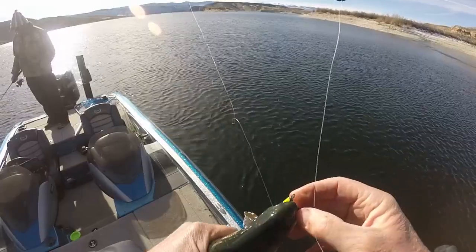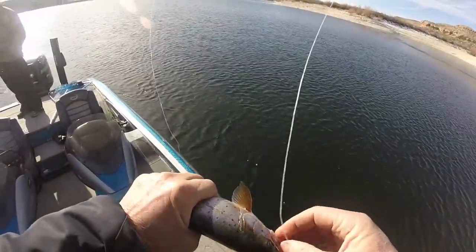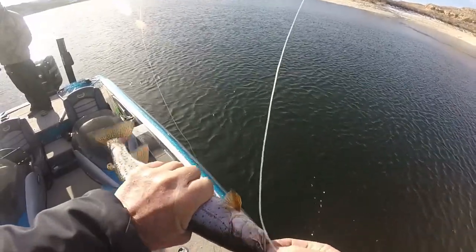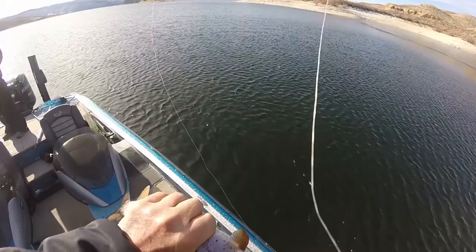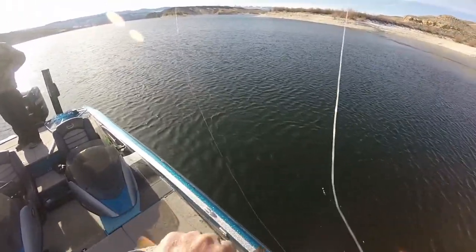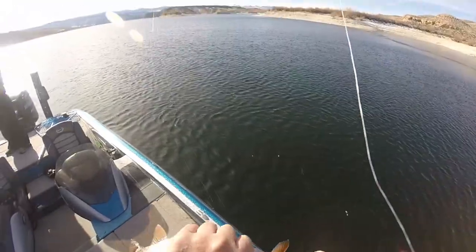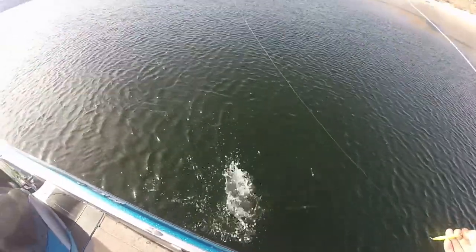See if I can carefully get rid of that one, because I want to let him go back and grow up. So we'll just try to see if we can't get him freed. What were we just talking about? Those individual fish that are just about halfway down. There it goes. Nice little fish.